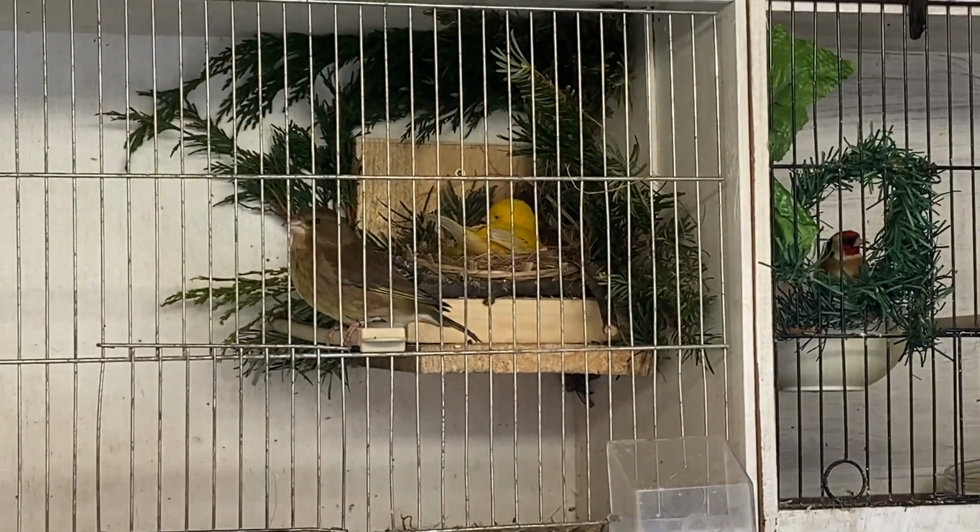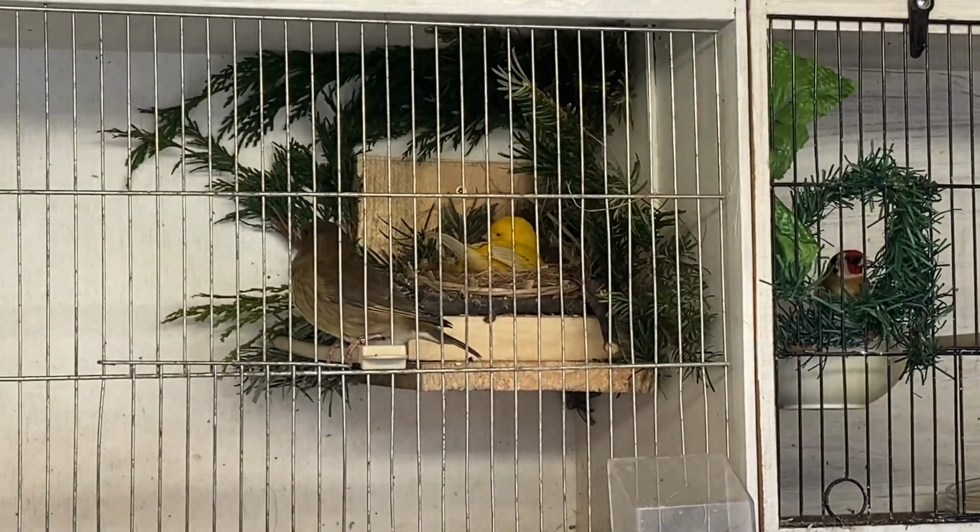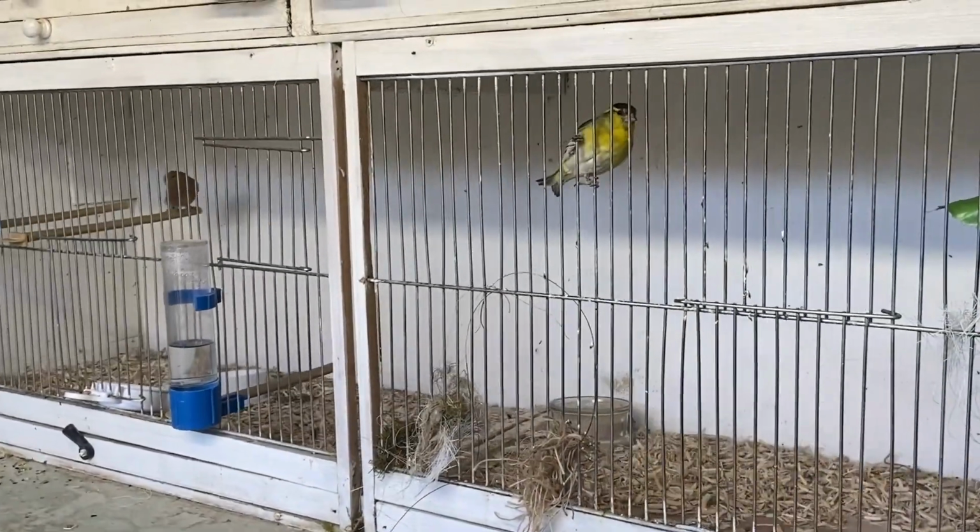So, as I mentioned earlier with the canaries, we have 2 spare Norwich cocks. So we'll just take one of the cock birds and swap it out for that hen, and just hopefully they bond and work.